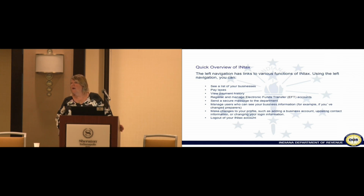If you have more than one entity registered, you'll be able to see what you've paid, payment history, and filing history. You'll be able to see what account you're paying out of. You will be able to send messages via InTax if you accidentally filed January and it should be for February, or if you really only owed $100 but you sent $200. There is a tab in InTax. It's simply called messages.